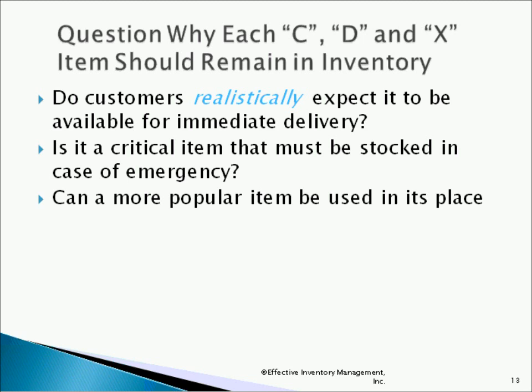maintain good customer service? Do customers realistically expect these items, as well as all of my C, D, and X items, to be available for immediate delivery? C, D, and X items usually account for the last 5% of product requests. These are the items typically that will be requested 3 or fewer times each year. Is one of these items a critical item that must be stocked in case of emergency? Can a more popular item be sold in place of this slow-moving product?